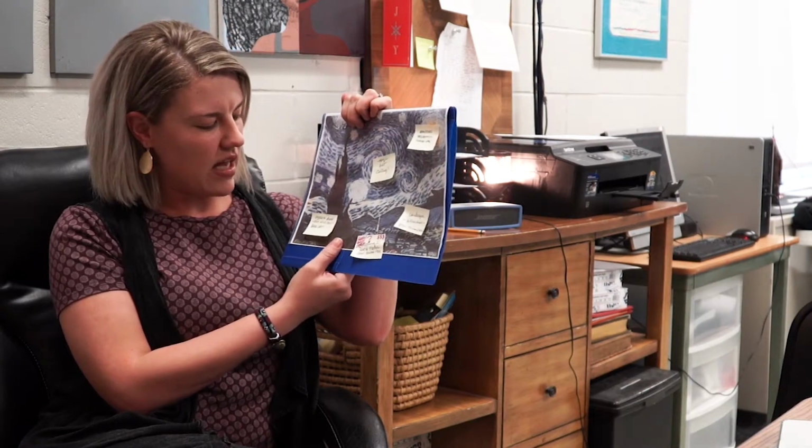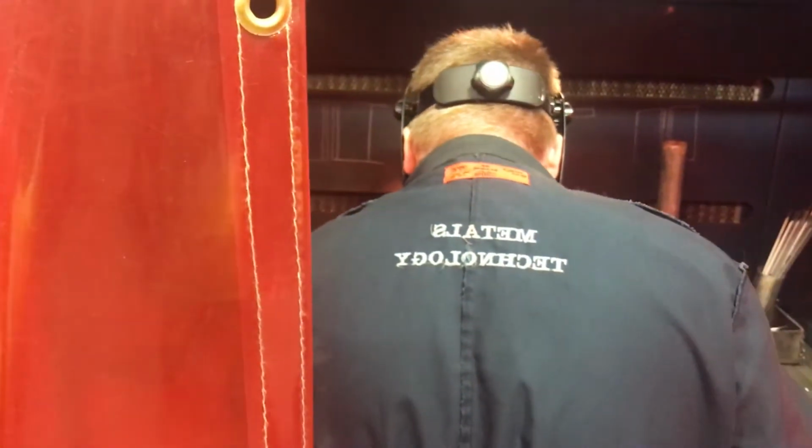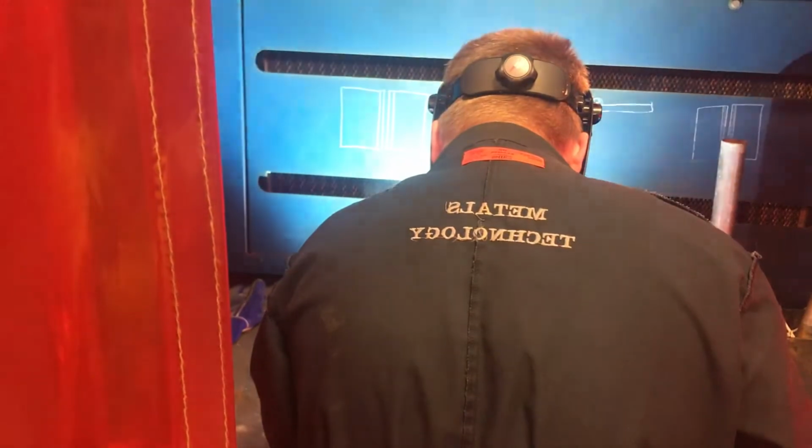So what's going to happen is some students from Ms. Eller's class are going to be designing this using SolidWorks. Mr. Price's welding class will be cutting out the pieces like a puzzle so that it can be carried into the multi-purpose room, and it'll actually be a floor-to-ceiling structure.